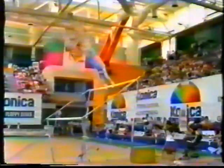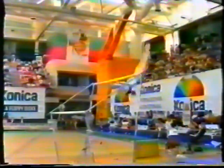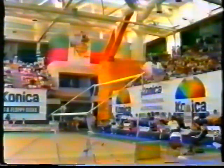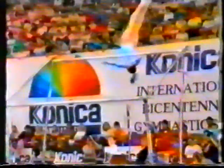There's so much content in this exercise, you nearly miss it. Second release, Kachev. Plenty of strength. And a dismount, oh, a full twisting double somersault with a full twist in the second somersault. That's a world standard event. That routine could possibly win a medal at any world championship or Olympic Games.